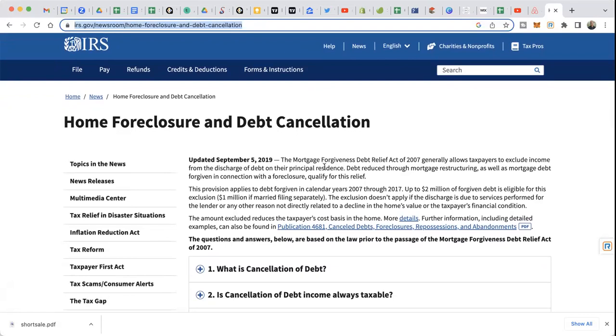It's called the Mortgage Forgiveness Debt Relief Act of 2007. Generally allows taxpayers to exclude income from discharge of debt on their principal residence. Debt reduced through mortgage restructuring, as well as mortgage debt forgiveness in connection with a foreclosure, qualify for this relief. So basically, you could do a short sale, you could do a deed in lieu, which means you give the house back to the bank. You can get foreclosed on, any of those things, and whatever the loss was to the bank, it qualifies under this debt cancellation. Thank you. Good question, though. Yeah, I'll post it in here.